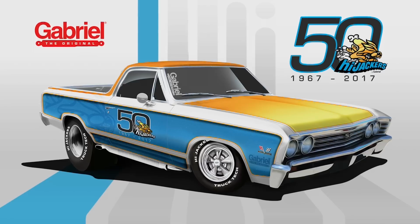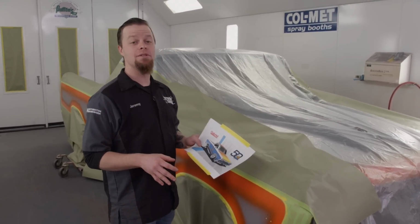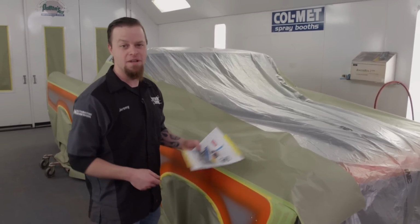So I've decided I'm going to start with the blue because it's got the most detail in it, it's going to be the most time consuming, and I just want to knock it out. So we're going to go ahead, finish this up, go out there and mix up a little blue.